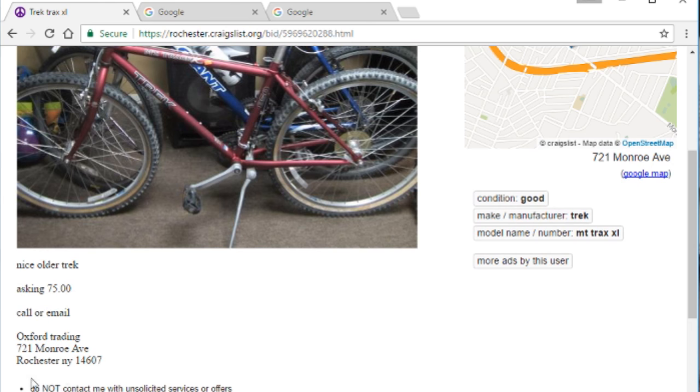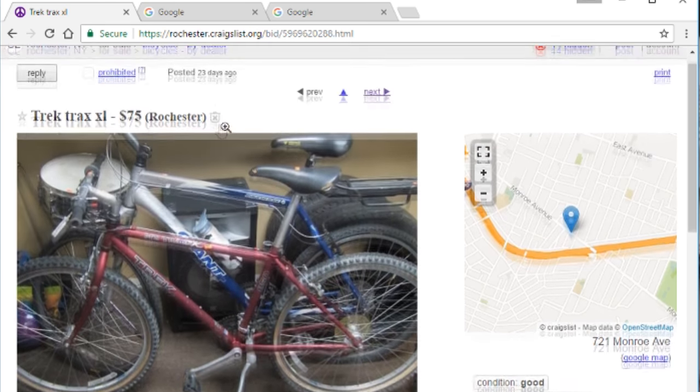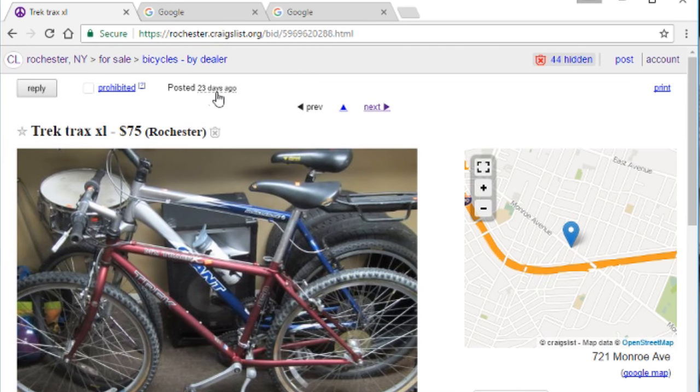$75. And I know this place. It's a local little place that buys and sells stuff. It has been in there for 23 days. I've seen it relisted a few times. So I could possibly go into that place and say, hey, would you take $60 for it, $50? I might be able to negotiate it down a little bit and get that bike. It's an 850, which is actually a pretty good bike.